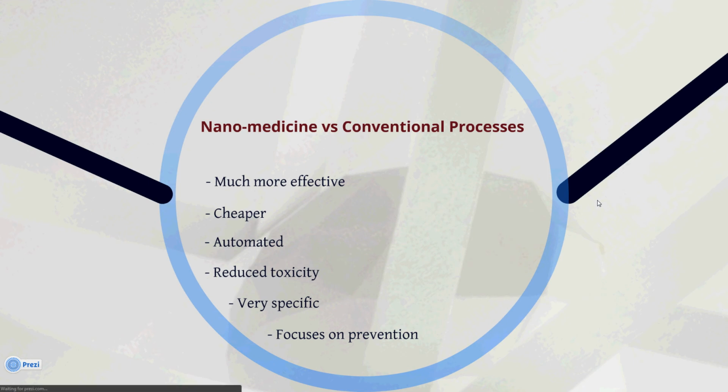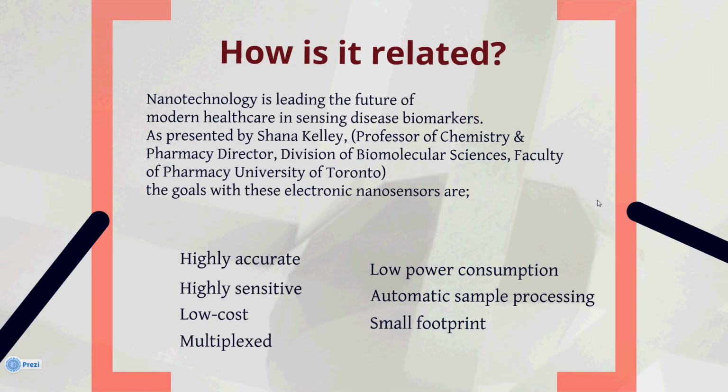So how's it related to the Ask a Lawyer presentation given at the U of T? So nanotechnology is a leading future of modern healthcare in sensing disease biomarkers. As presented by Shana Kelley, the professor of chemistry and pharmacy director at the University of Toronto, the goals with these electronic nanosensors are for them to be highly accurate, highly sensitive, low cost, multiplexed, with low power consumption. They're supposed to be automated in terms of sample processing, and they're supposed to have a small footprint in the human body.